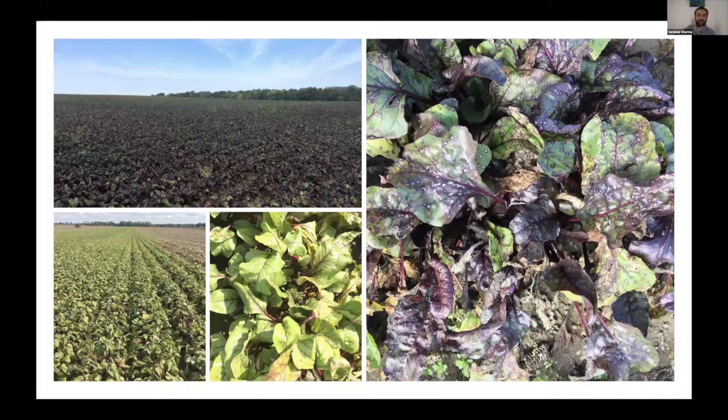So here on my screen, you can see the arrow pointing. This is a field that's hammered with Cercospora leaf spot, and it's because the farmer missed spraying just one time. And below you can see a field that doesn't have any symptoms, it's green. And on the right, you can see the typical lesions caused by Cercospora beticola.